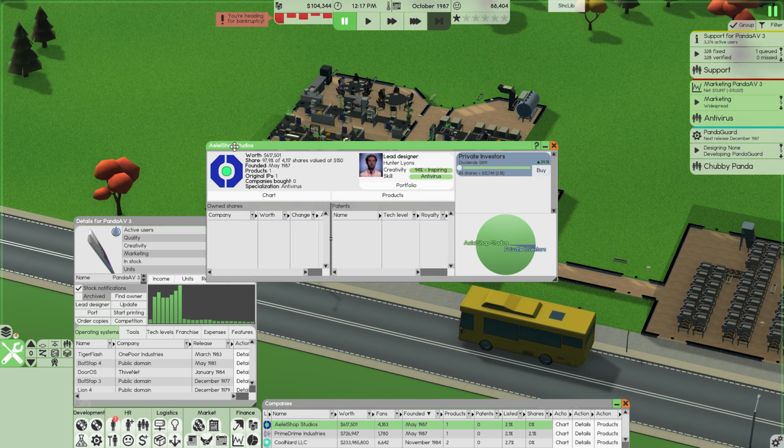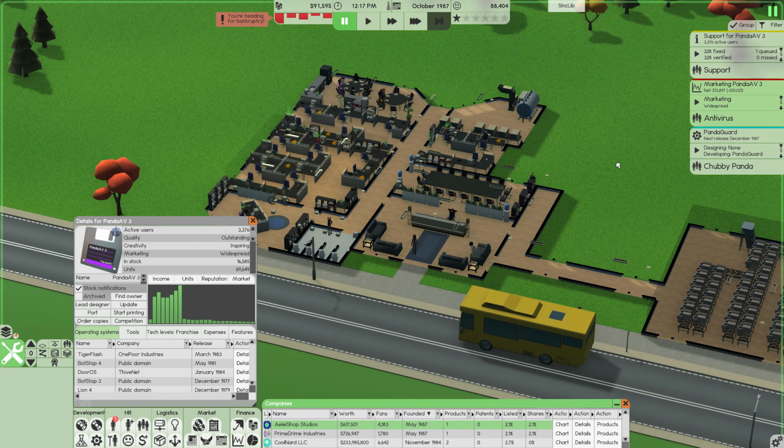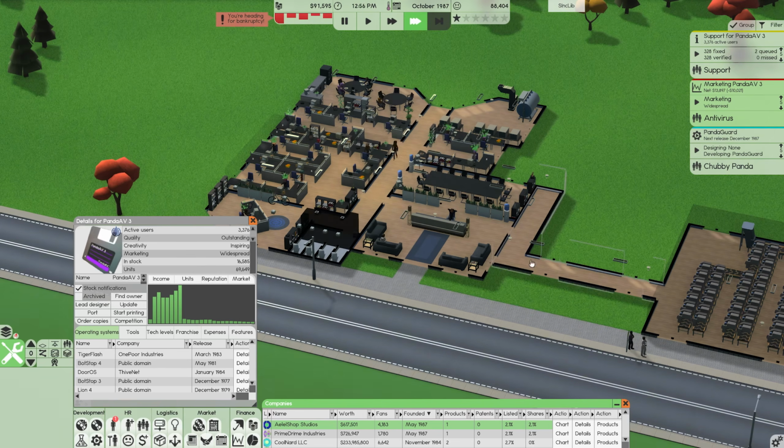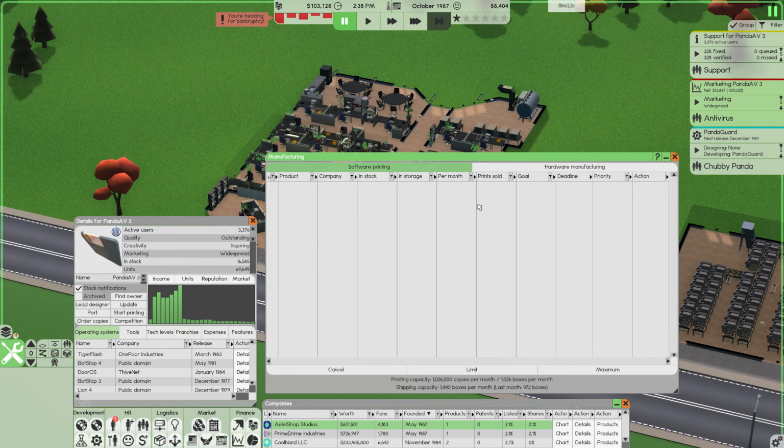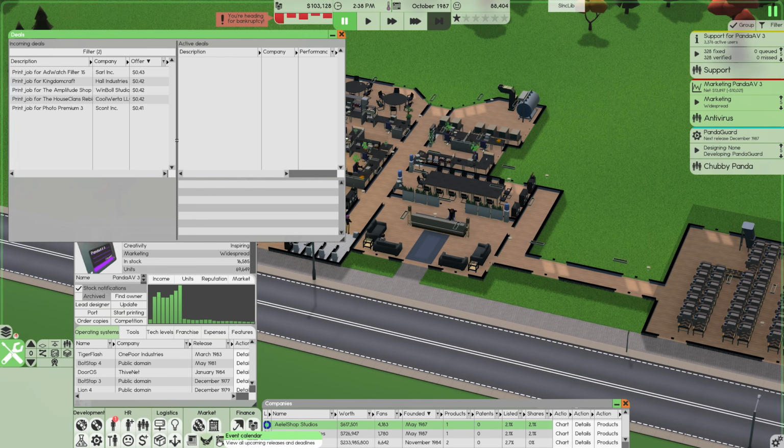Same with Alel Shop Studios. They're an antivirus, which is in direct competition with us, but again, we can buy 2.1% of their company for just over $12,000. So I'm going to go ahead and do that as well. Brings us down to $91,000 in cash in hand, but we do have 5.7 million in stocks. So hopefully that can help keep us afloat just a little bit, because it is a little bit of a struggle right now. Our manufacturing is done.